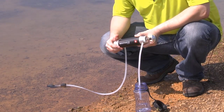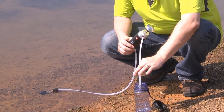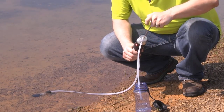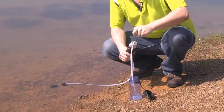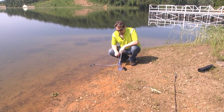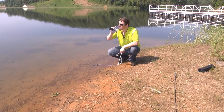So here we have this placed into a body of water, and we also have our top hose going into our container. And all we do is pump. And it takes just a few seconds, and before you know it, we're getting not lake water, but completely sterilized, pure, clean, clear water. In fact, I'm really hot out here. I'm going to go ahead and test it right now.